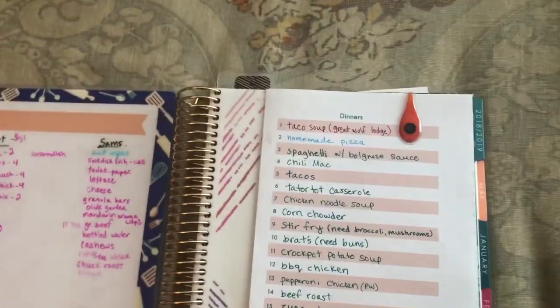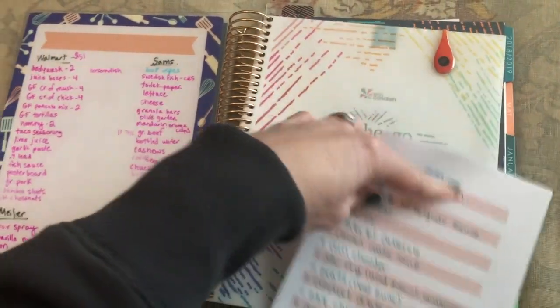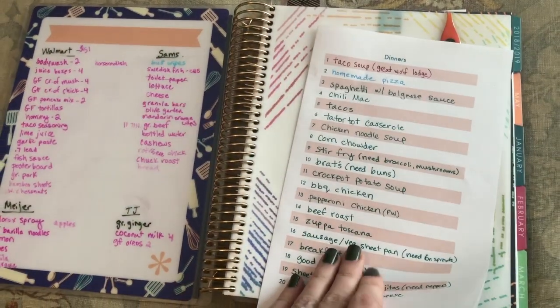All right, I have sat down with all my books. I have made my meal list out. I have updated my grocery shopping list, so let me show you what we're gonna have this month. All right, so I decided to make myself a nice little neater printout thing.